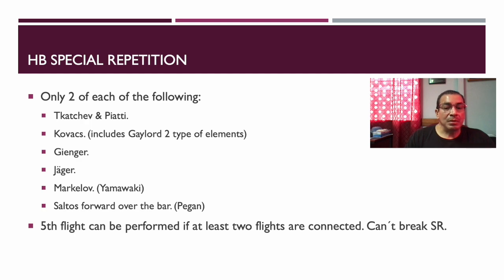What's new is about the flight elements. Only two of the following can be performed: Tkachev and Piatti, Kovacs, that includes the Gaylor 2 type of elements. Now we include the Ginger, Jaeger, Markelov or Yamawaki type of elements, and saltos forward over the bar, like the Pegan type of element. This is new, more restrictions. And also new is that a fifth flight element can be performed if at least two flights are connected.